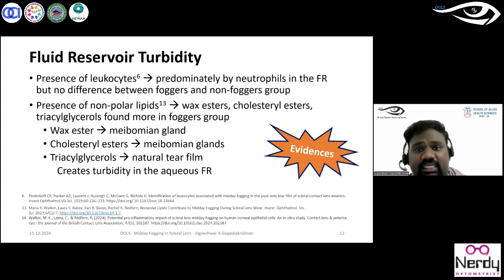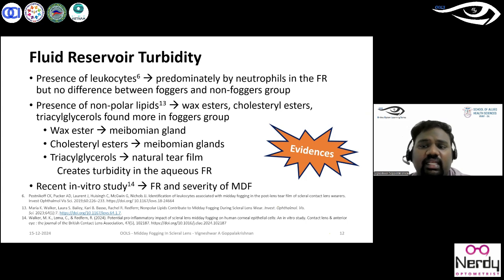And a recent study in 2024 by Walker et al. highlighted that pro-inflammatory markers are found in the fluid reservoir and might have an association with the severity of midday fogging.